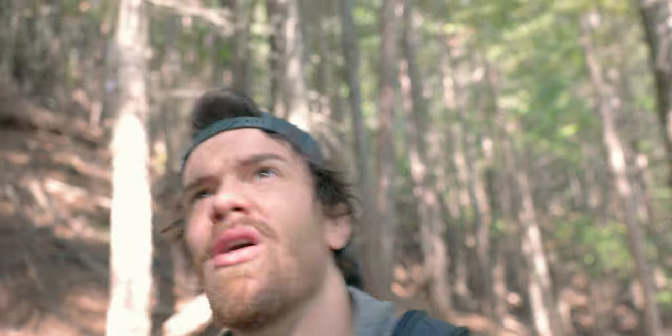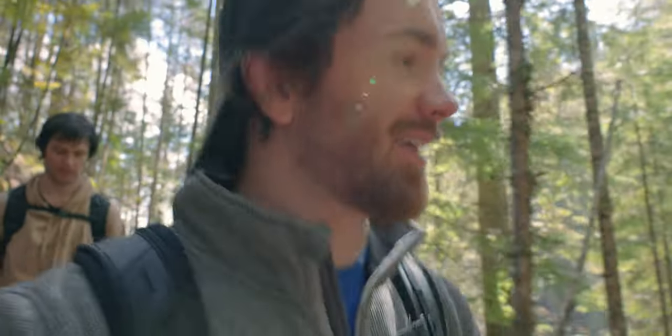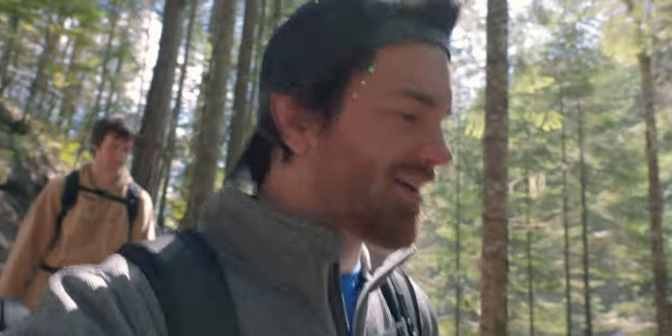All right. We are finally close to the waterfall. Wow. The sun is breaking through like perfectly. I've been to this waterfall I don't know how many times. It's like a childhood spot, but every time I come here, I always get excited.